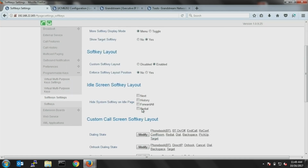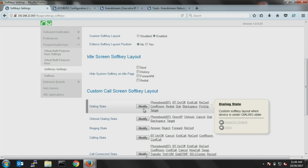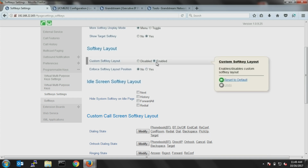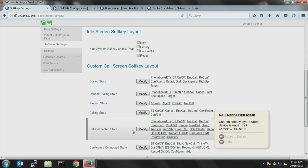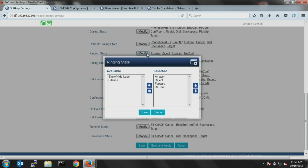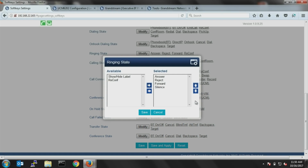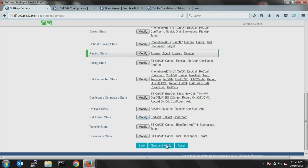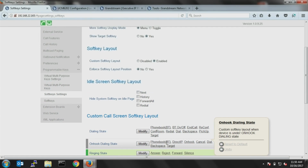Next we have the soft keys. And now you have the option where you can customize your soft keys. Just make sure when you would like to change the layout of the soft keys, make sure the custom soft key layout is set to enable. So let's say, for example, I would like to change the ringing state. When the phone rings, I would like to change which soft key should show up. I can, for example, remove the reconference and include the silence, so that when the phone rings, I can have the option to silence the ringing of the phone. Just save and apply, and as I told you, make sure you have the custom soft key layout set to enable, save and apply, and the layout will apply to the phone.